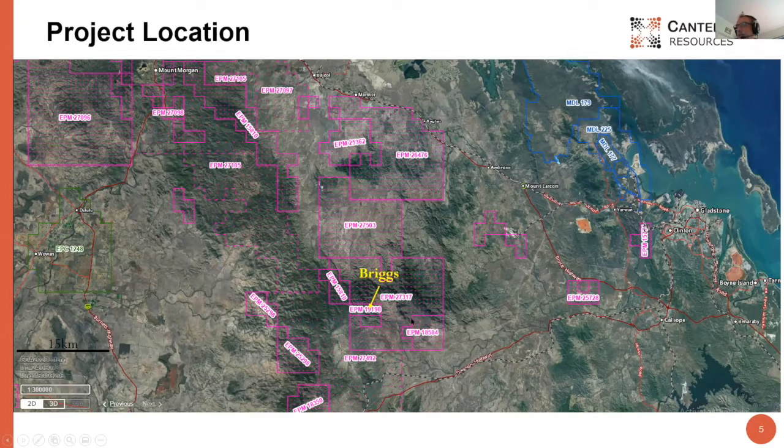I'll also point out, joining that to the east is our tenement as well, Fig Tree 27317, and then in the bottom right-hand corner of that tenement is EPM18504, which covers the Mannersley Porphyry.